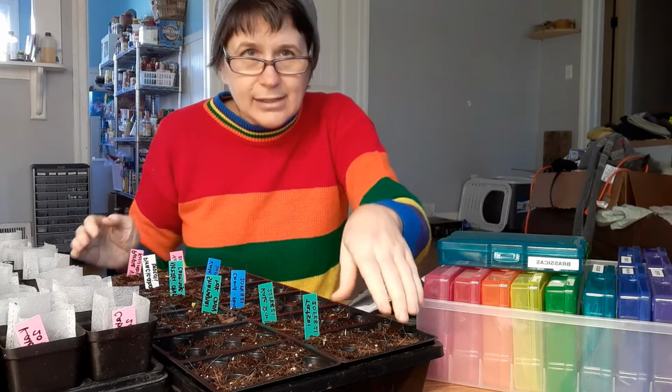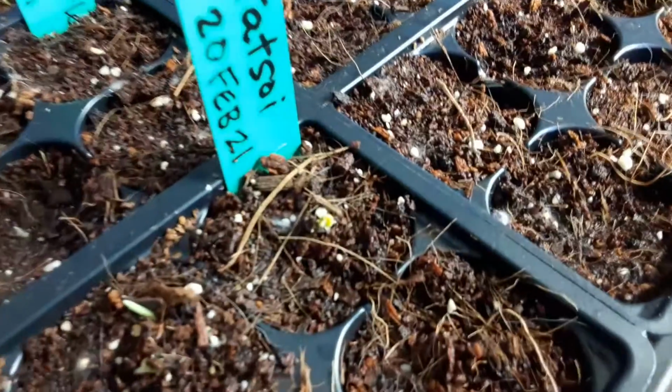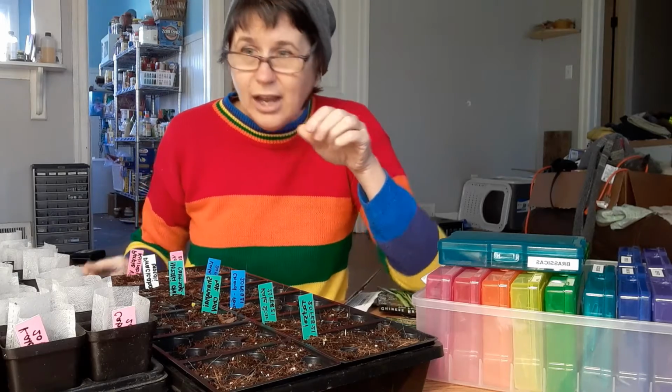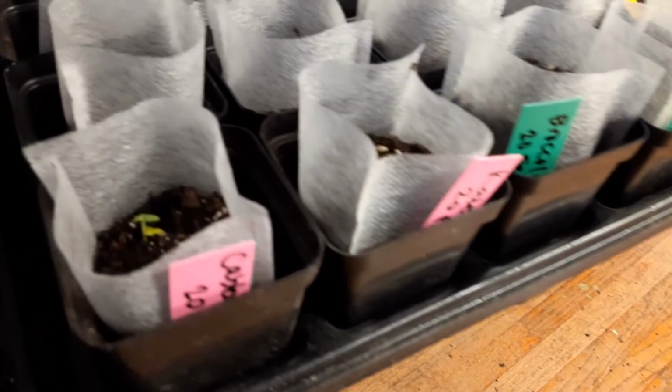I've decided to grow 6 packs. You can see my thought was, oh, if I start 2, they'll both die. If I start 6, they'll all live. I also have seedlings that I will be selling here in Springfield, Missouri.